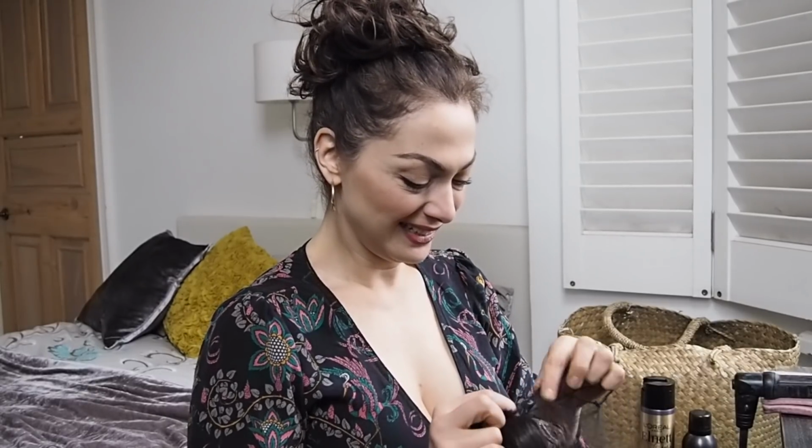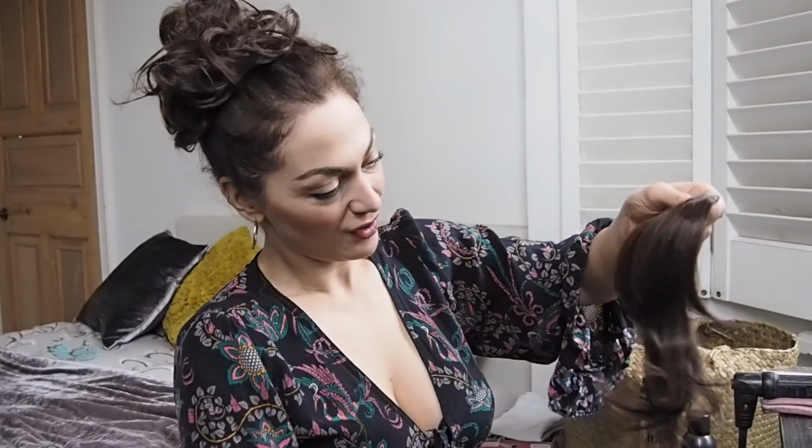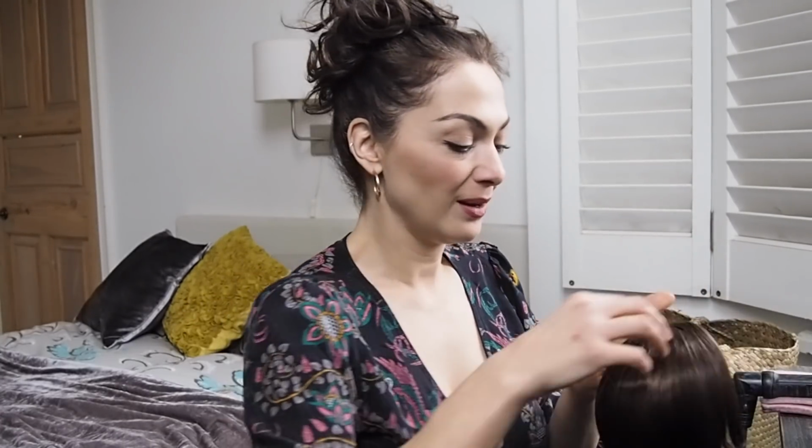So I don't know. If your husband or your boyfriend wants a different girl, this is going to do it definitely, because it looks really, really different. So this is a kind of full fringe. And I'm not sure if I'll get it right first time when I put it on, but I will try.